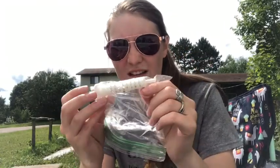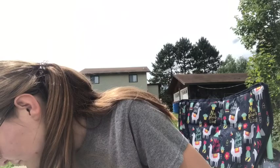I also always keep a syringe with me. This is just a thicker syringe. I think this is actually a human syringe, but I always like to keep a syringe because I've had to clean out horses' eyes before, and it's really hard to get something in their eyes to clean it out. So a syringe is really good for that, but also for administering medication or anything like that. Just make sure you keep it sterile so that it's not going to have any bacteria on it.